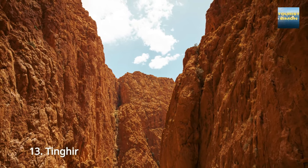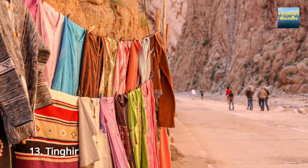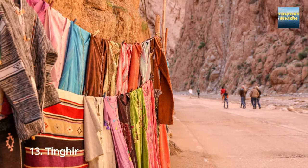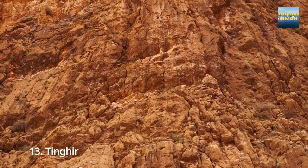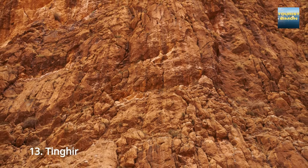Tangier is a small town known for its beautiful palm groves and the Todra Gorge, a stunning canyon popular with hikers and rock climbers. Make sure to hike through the gorge and visit the nearby Berber villages.